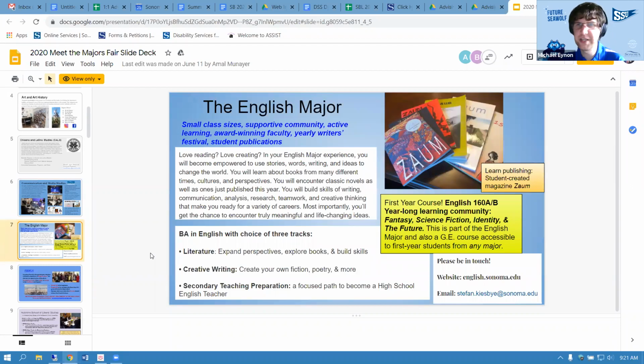English is a fantastic major. Concentrations in literature, creative writing, and a secondary teaching preparation program. So if you wanted to be a high school English teacher, this is a good option for you.